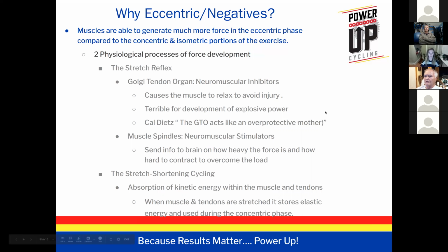And so the two physiological processes of force development. So you have your stretch reflex, and then you have your stretch shortening cycle. I'm not going to spend too much time on this because this is a lot of physiology. So you have your Golgi tendon organ, which is a neuromuscular inhibitor within the muscle. And then you have your muscle spindles, which is a neuromuscular stimulator. So with the Golgi tendon organ, it causes the muscles to relax to avoid injury, which is really terrible for developing explosive power. And as an athlete, you want to be as explosive as possible.